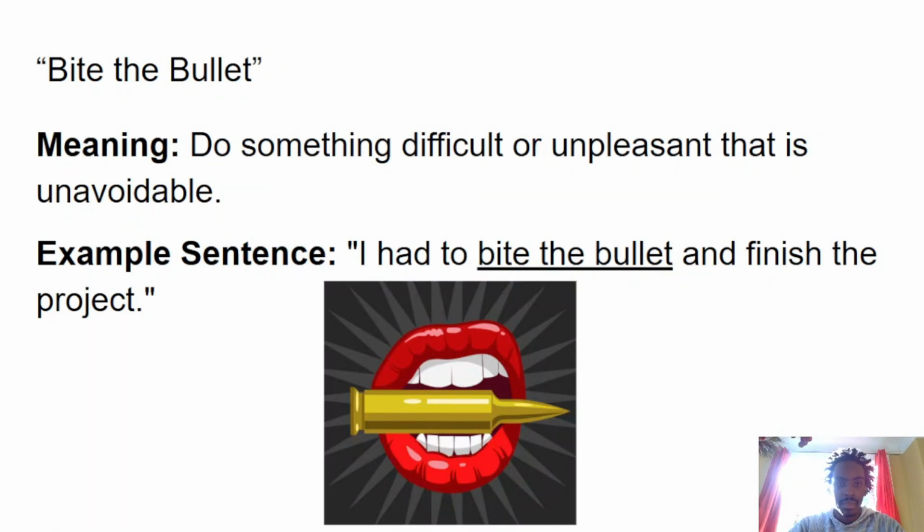The next idiom is bite the bullet. Bite the bullet means to do something difficult or unpleasant that is unavoidable. So a bullet comes from a gun. You shoot the gun. The bullet goes very fast. To catch the bullet, to bite it, would be something very difficult. Something that you may not want to do, because if you bite the bullet, it also might hurt your teeth. It might break your teeth.